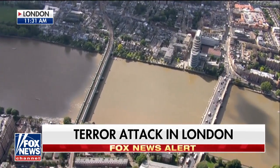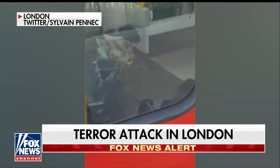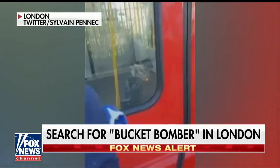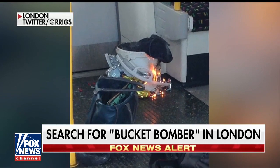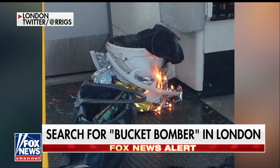Terrified commuters sent running for their lives at the station in Parsons Green. Images from the scene show a burning plastic bucket stashed in a carrier bag with wires hanging out. Witnesses say it exploded suddenly, sending a fireball down the carriage, the subway car. The London Ambulance Service says about 18 people are in the hospital right now, none of them with serious injuries.